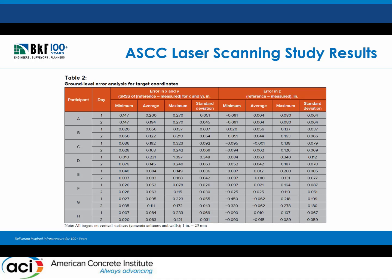And what you're seeing here is, unfortunately, quite a bit of variance. It's a lot more than we expected. Some providers were able to get very close to the surveyed coordinates of these targets, and some were not. So we saw quite a bit of spread. We're seeing standard deviations of up to almost or beyond even 1/8 of an inch. And so applying the tolerance uncertainty ratio means that for a lot of those tolerances we're seeing in ACI 117, maybe it's not appropriate to use scanning for that.